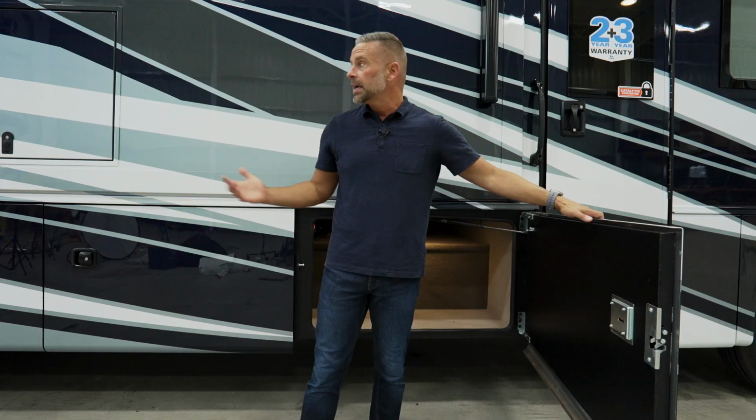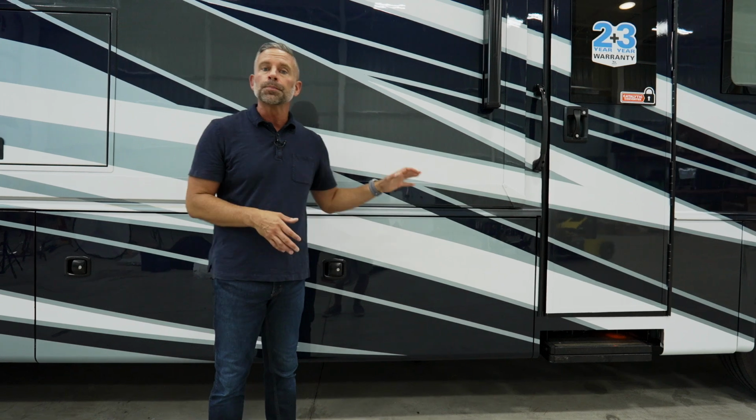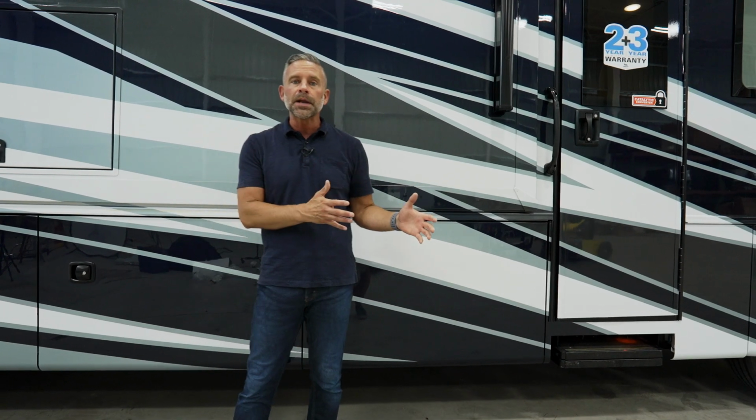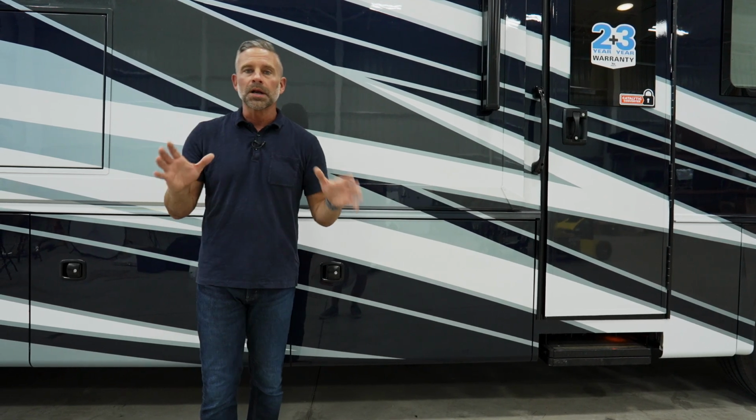That's intentional. It's how we do our high-end diesel pushers. We do that so that as you're going down the road, if you place items in there and you have to accelerate quickly or unfortunately hit your brakes quickly, things aren't sliding all around. Easy to clean, easy to sweep out. You're going to love them.